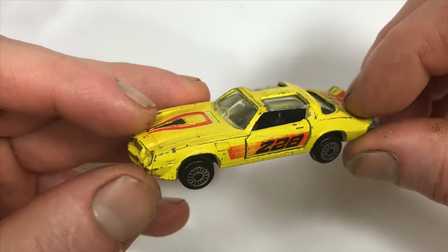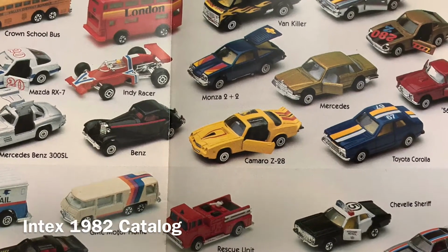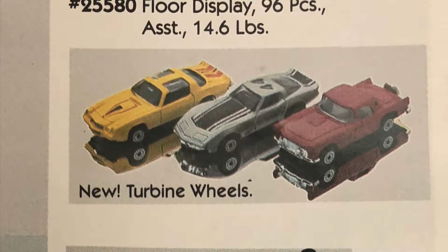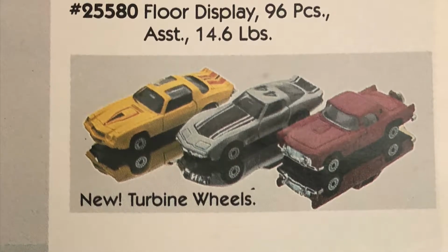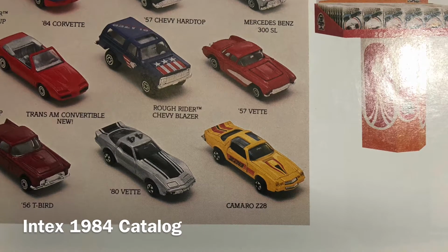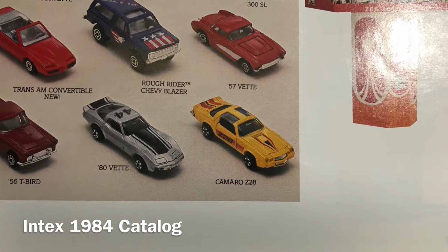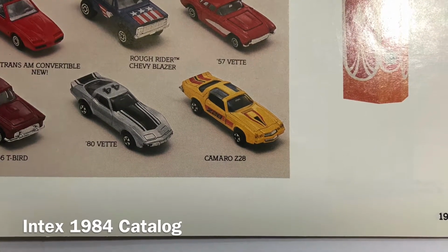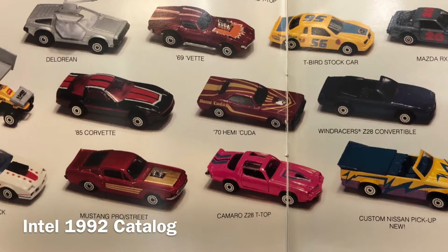After looking through my Intex catalog, we find this Camaro model in the Intex 1982 catalog, but pictured without the Z28 logo on the doors. On the same page, it's shown here with these other two models advertised as new for that year. I had all three of these at one time. I'm not sure what happened to the Camaro, but I have the other two around here somewhere. And in the 1984 catalog, we see that the Camaro is now pictured with the Z28 markings like we see on the toy we have, which begs the question, was the toy pictured in the 82 catalog ever available? And then by the 1992 catalog, we see that it's pictured here in hot pink with the same pinstripes.